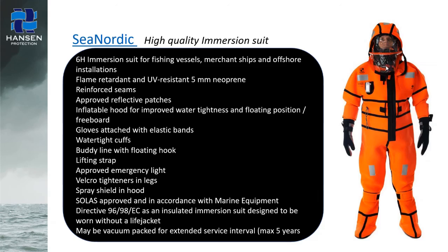And also it's protecting you against pecking birds. So what's the most special thing about this suit is that in the neck area there is an air cushion, and if you can see, we have an air hose, and you can breathe in there to fill the air cushion.